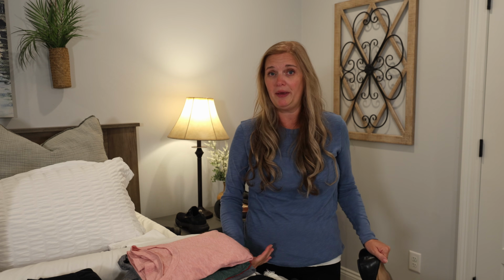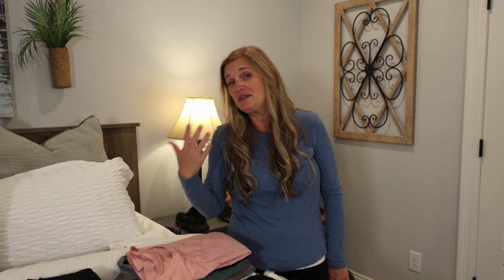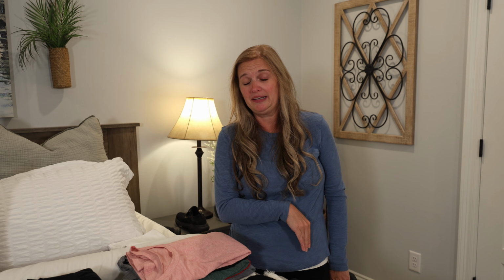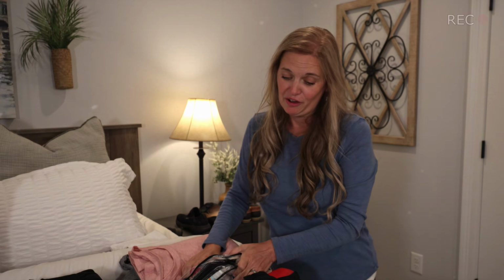Now, obviously, 1 pair will be on me on the flight, so I only have to fit 3 in my suitcase. But you know, common sense would say wear your tennis shoes on the plane, but I probably won't. I'll probably wear the flip-flops. So I'm probably gonna have to try and fit my bigger shoes in my suitcase. And then there's all the extra stuff. So unfortunately, all this stuff takes up space as well.